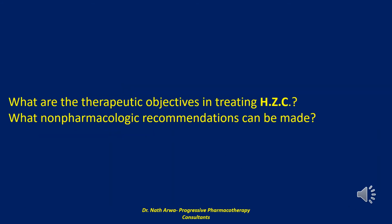The next question reads, what are the therapeutic objectives in treating HZC? What non-pharmacologic recommendations can be made? The primary treatment goal is to prevent this uncomfortable condition. Given the limited evidence and potential side effects with drug therapy, non-pharmacologic therapy is the preferred initial therapy.